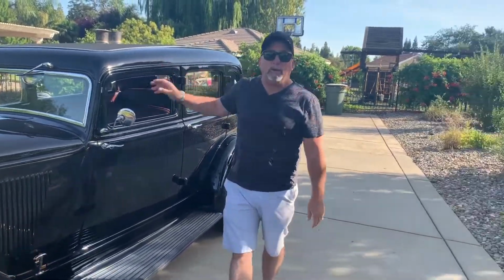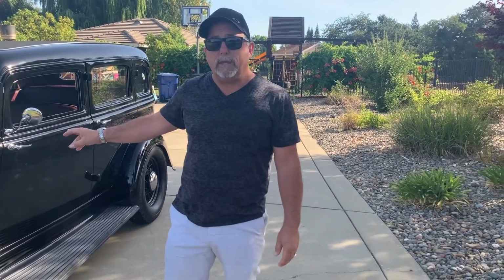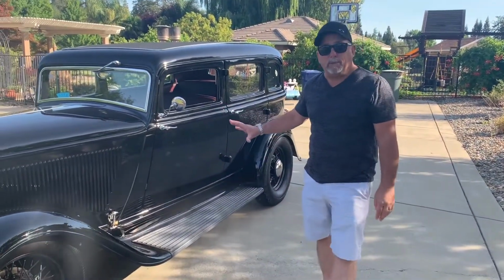Top's been chopped 3 inches. It's got a 283 with a turbo 350 transmission running gear. It's got power disc brakes. It's got coilover suspension. And the frame is totally custom built for this vehicle.